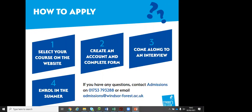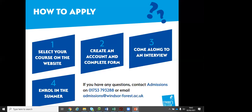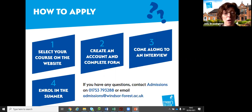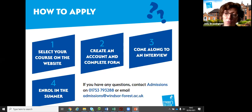This is just how to apply. Obviously, you select your course on the website, you create an account and complete the form, and then come along to an interview where you will be interviewed, and it will be your chance to ask questions. One of the first questions that we ask at an interview is what the student intends to do. Have they got any career aspirations or areas they want to focus on? And from there, we can develop a suitable programme for them and talk to them about the courses on offer.